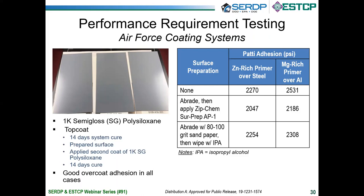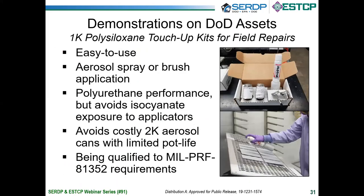Okay, slide 31. Now moving closer into the discussion about the demonstrations, one of the unique attributes of the polysiloxane is that because it's single component, it lends itself to performing touch-up or repair very easily. With the manufacturer, we developed these touch-up kits for field repairs. The touch-up kits are essentially an 8-ounce can of material that comes in a box with a Preval spray gun, a reducer, and also brushes to perform repair.